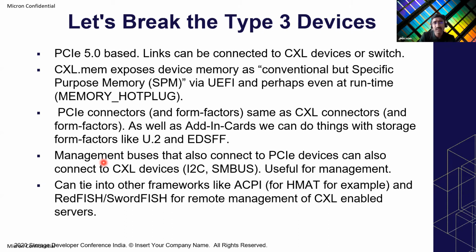As it comes with the PCIe form factor, you can have U.2 or EDSFF form factors for scaling it to multiple applications. And it also supports management buses like I2C and SMBus, which is similar to what a PCIe device supports and is useful for management traffic. And it also can work with ACPI, Redfish, and Swordfish kind of management traffic, remote management servers.